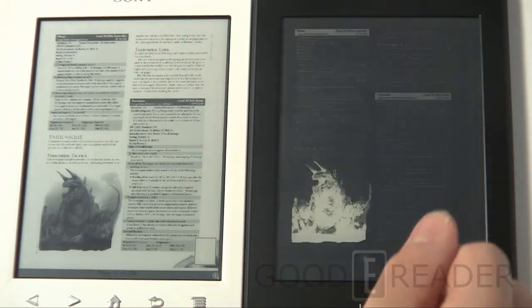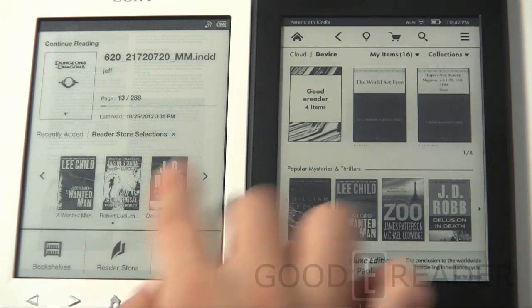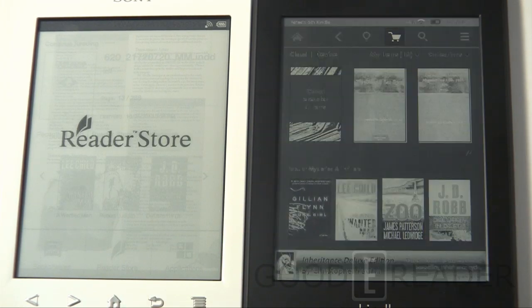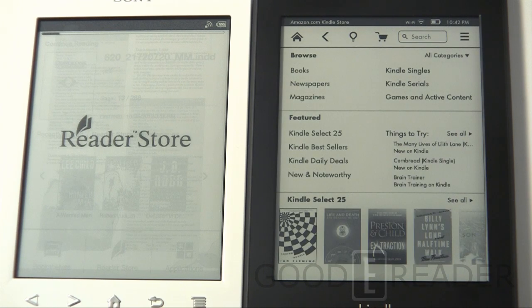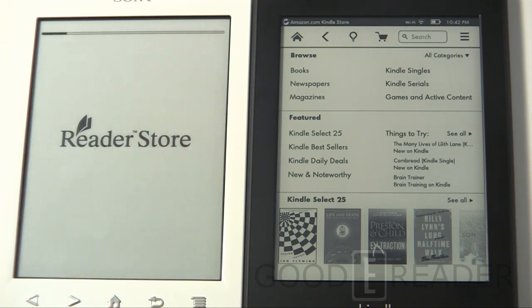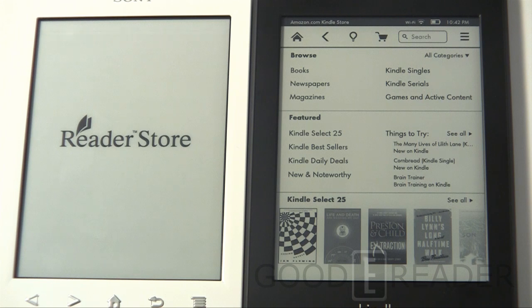Final thing we want to show you is the store experience, because this is where you're going to go to purchase your majority of content. Both stores are pretty well developed. I would say that normally the Kindle store loads a little bit quicker. Sony store, for some reason, usually lags a little bit. Yeah, we also noticed some staining on the screen there until it had to kind of refresh, but that was quickly solved. In terms of ebooks, magazines, newspapers, there's no comparison against the Amazon store.